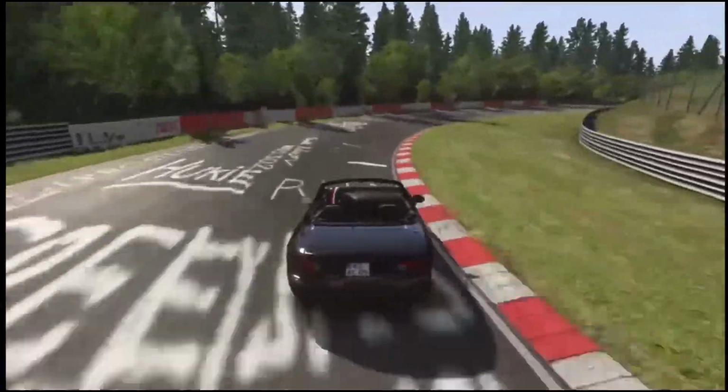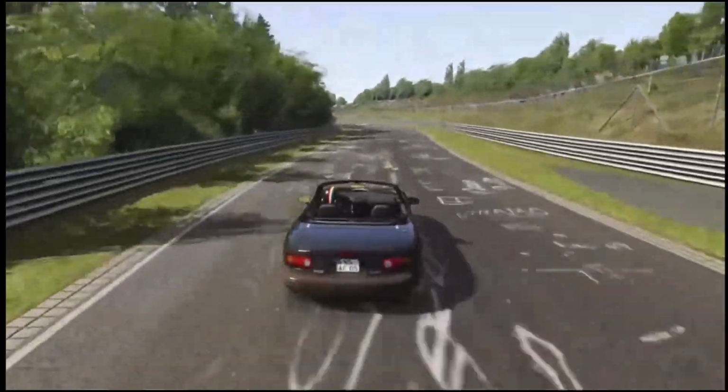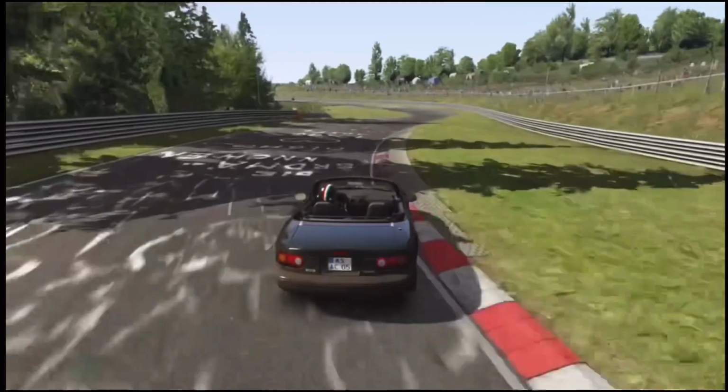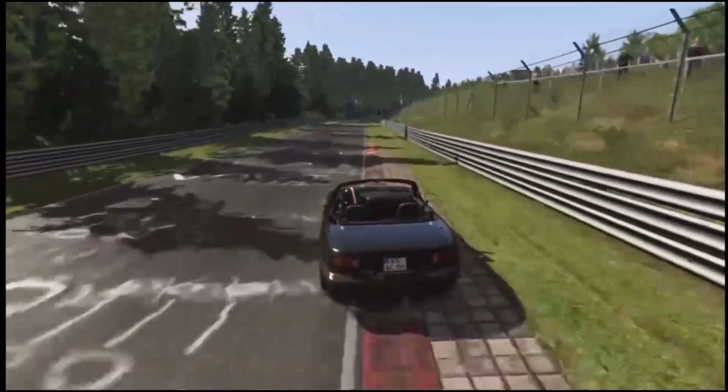Yeah, went a bit wide at the start of the lap here, so probably lost quite a lot of time there. But tried to make it up with the rest of the lap, so I felt I was quite smooth within this S section. But yeah, it was a rocky start to the lap.